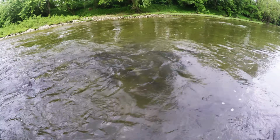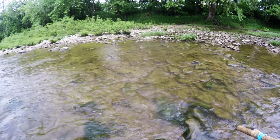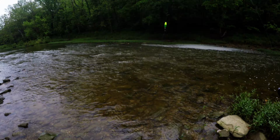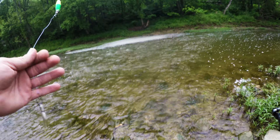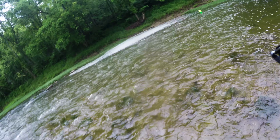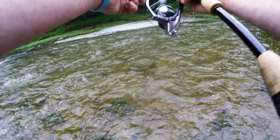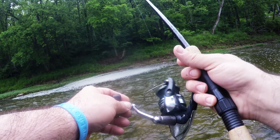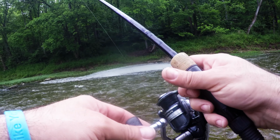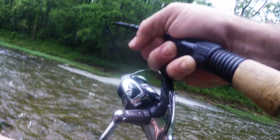Oh, it's colder than it was. Let's cross this baby. Alright, here we go. Drop shot hook. Water's up higher than it was earlier. Quite a bit. Let's see if they're still in here. Ooh, they missed it. They're missing it. That was awesome.